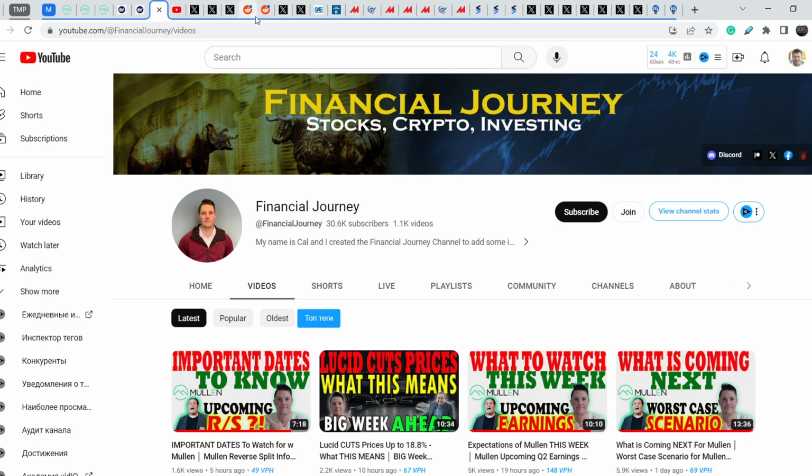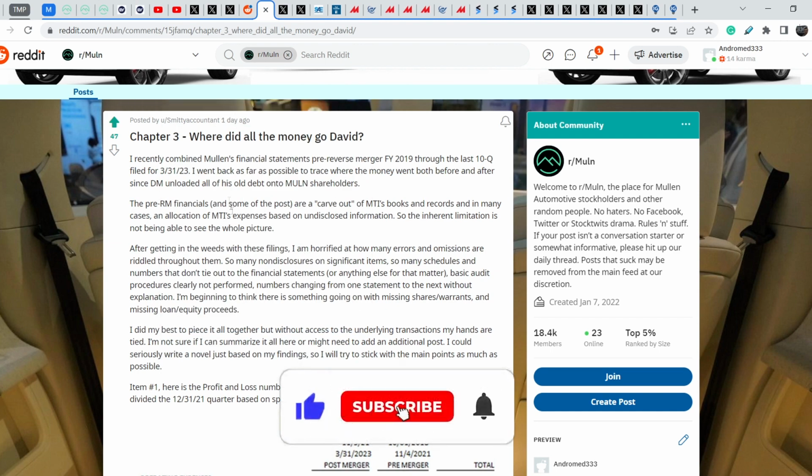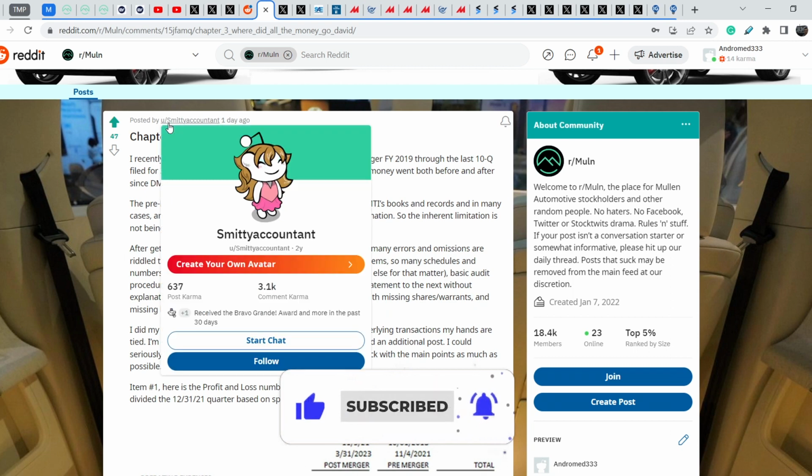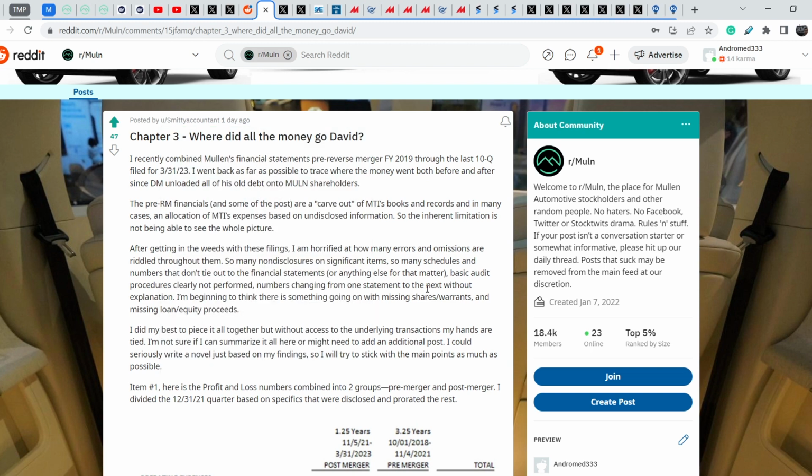And let me show you this thread that was published just one day ago on Reddit regarding MULN stock, and it was made by Smithy Accountant. And shout out to this person because he's done an amazing job. And let me quote you this. Chapter 3, where did all the money go, David? And let me quote you this.